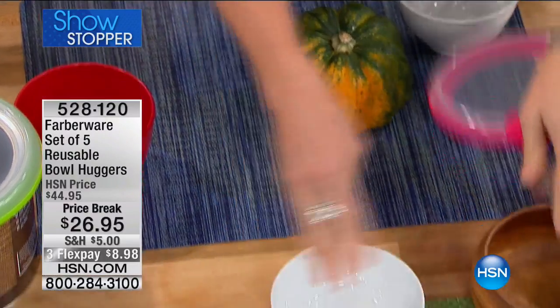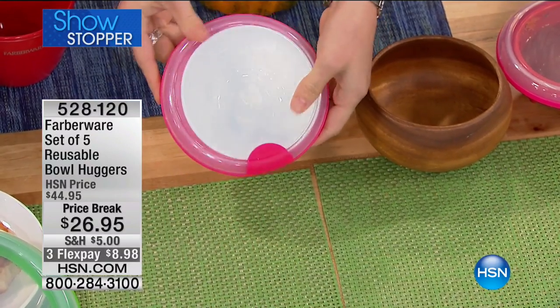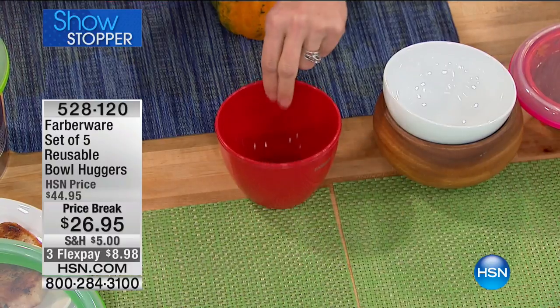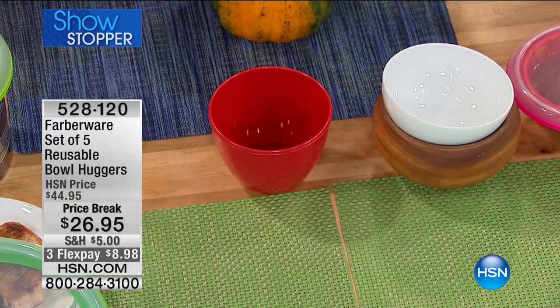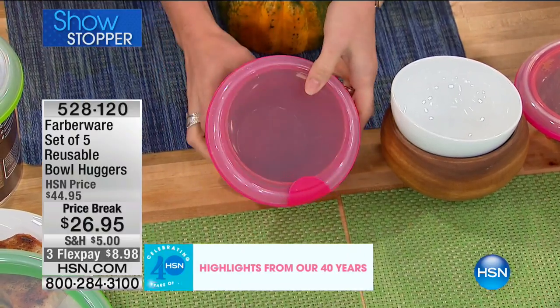Here's a different bowl, presumably even a different sized bowl. Check this out. Fits this bowl as well. Remember, same bowl hugger, you guys, 5 different bowls. There's a food storage container that maybe didn't come with its own lid, or you've lost the lid, imagine that. Go ahead and pop your lid right on there.